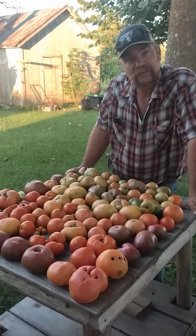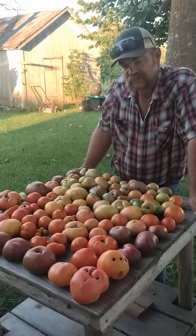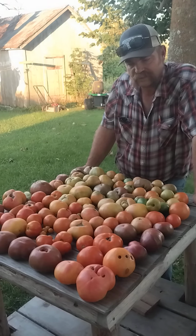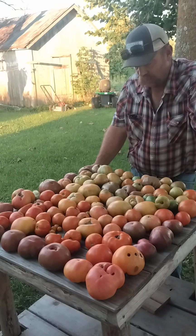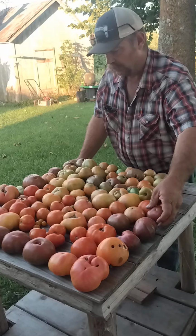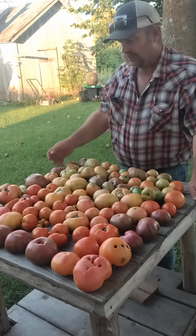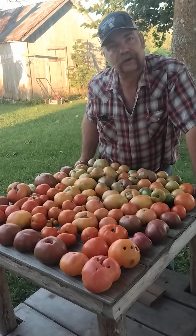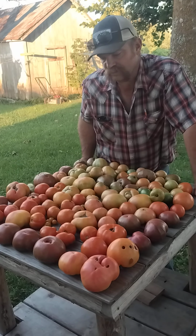I've picked about half this table full every evening, it seems like. You can see we have all kinds of varieties of tomatoes. We definitely have some that I know. This is a black Krim, and that's a really beautiful, good flavored tomato. We got some Cherokee purples that are pretty standard in a lot of people's gardens anymore.